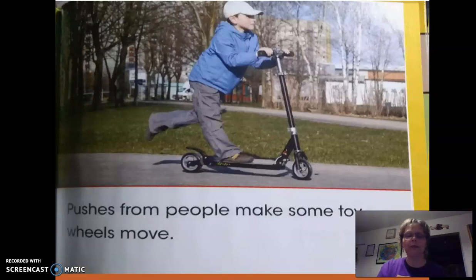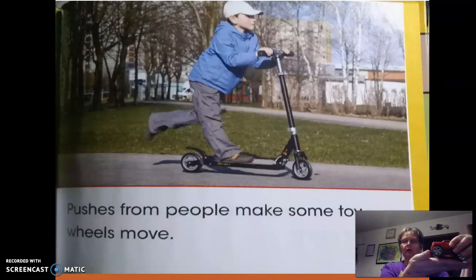Pushes from people make some toy wheels move. So again, with my truck, I'm going to put it on my hand. If I push it, it moves. And I can go back and forth, back and forth. Okay, so you try that at home. Get some of your toys with wheels and push them across the floor, or take them outside and push them on the sidewalk.